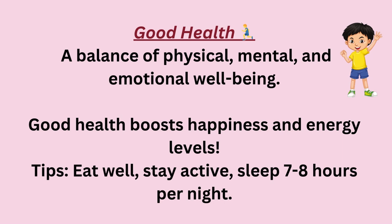Good health definition, a balance of physical, mental, and emotional well-being. Good health boosts happiness and energy levels. Tips, eat well, stay active, sleep 7 to 8 hours per night.